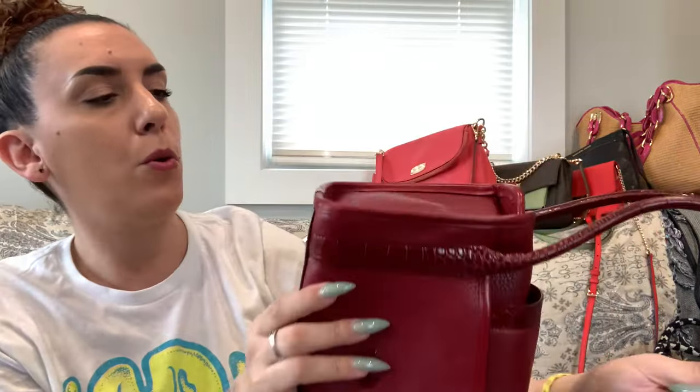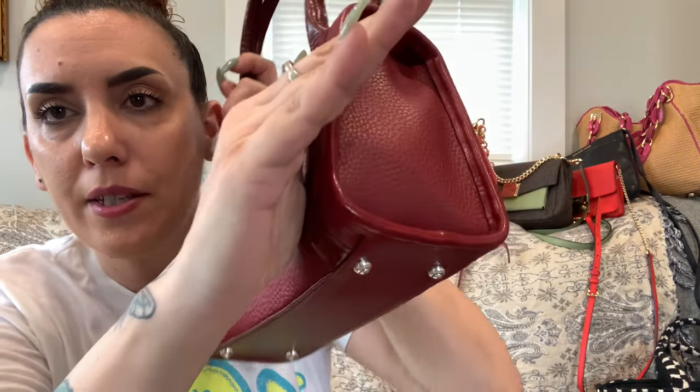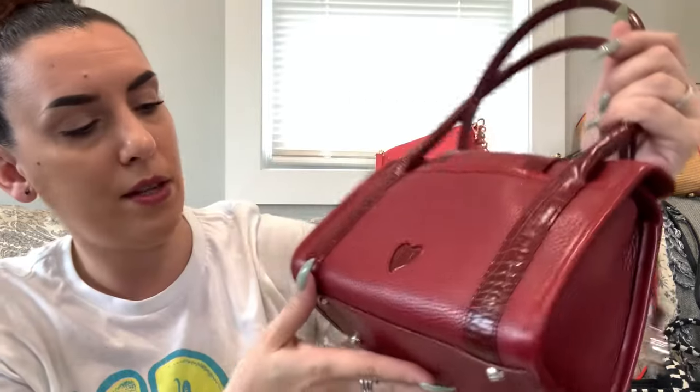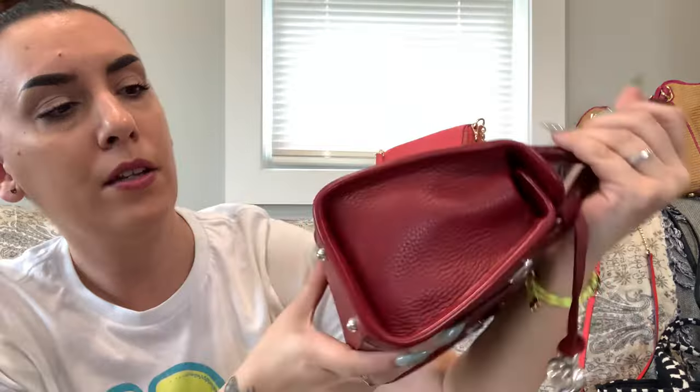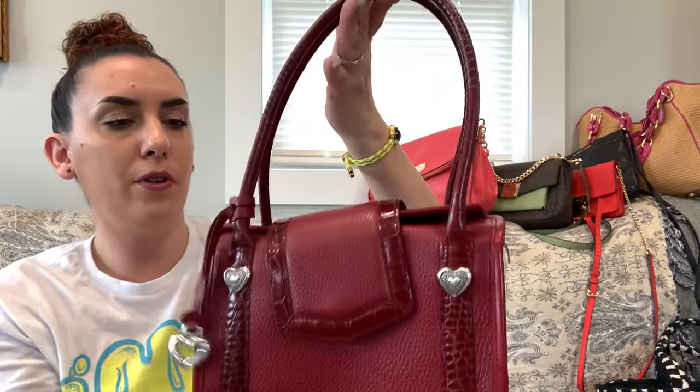The bottom and corners, they're in good condition. There's like a teeny, you guys can't even see it. It's like a teeny itty bitty bit of wear, but it's really nothing bad. Like, see that little bit right there? Teeny little bit on the edge there. But not terrible. Handles are beautiful.